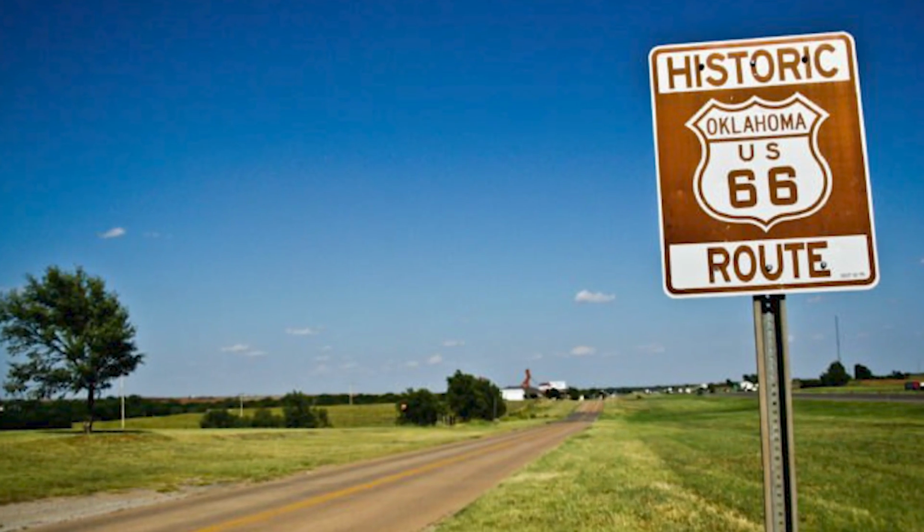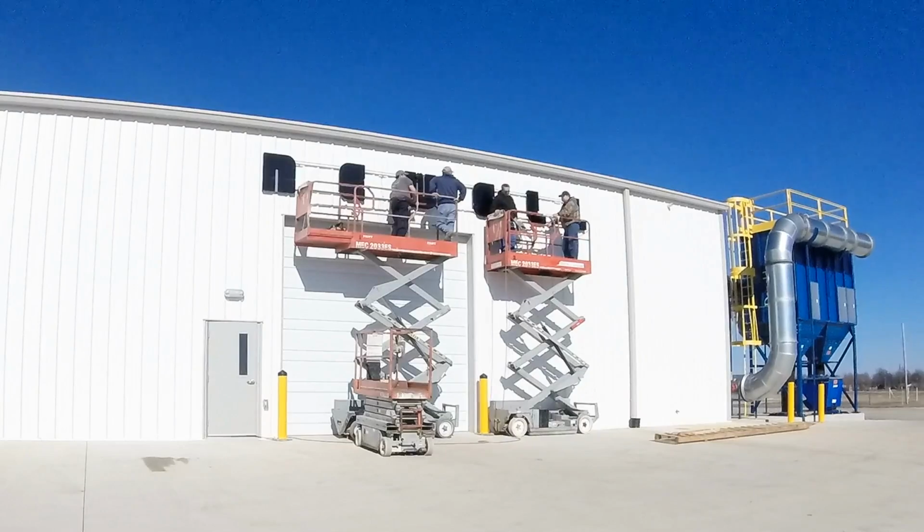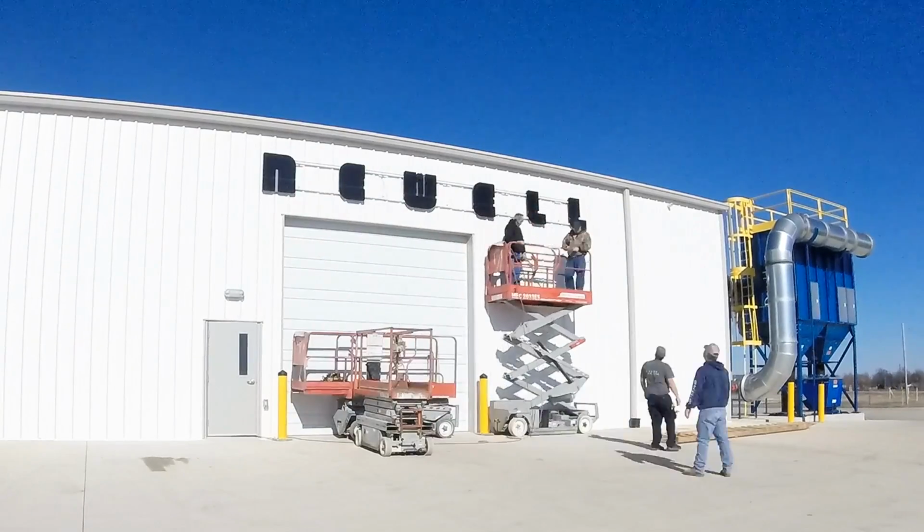We're at the crossroads of America, where Route 66 is in the middle of the United States. And Newell established their grounds here in 1966. Started production in 1967, so today we're just taking a glorious tour through beautiful handcrafted rigs.